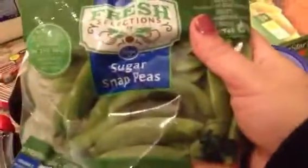And then I guess the next thing that I really like, I like this a lot, would be the fresh sugar snap peas. These are so crunchy, and they have a slight sweetness to them.